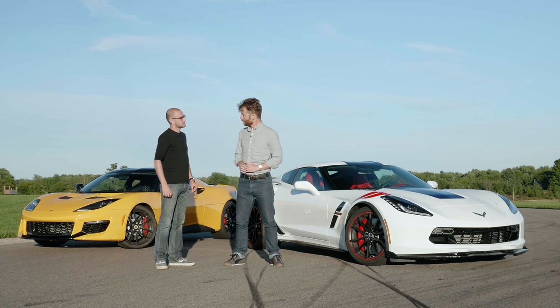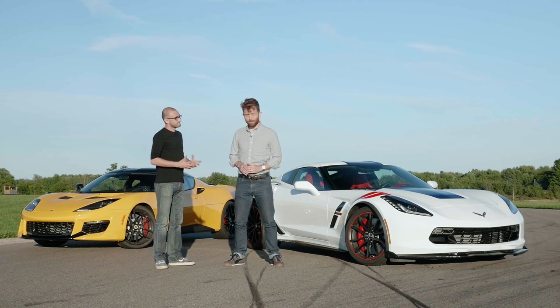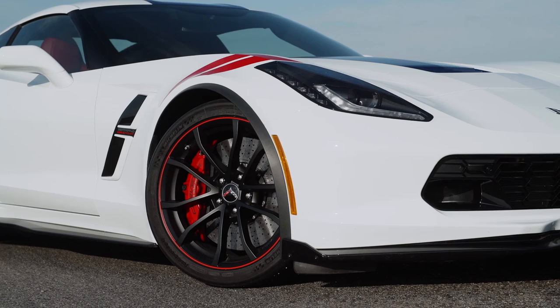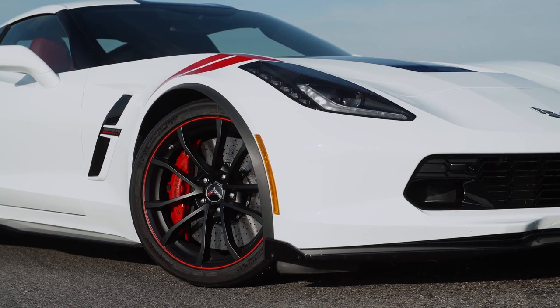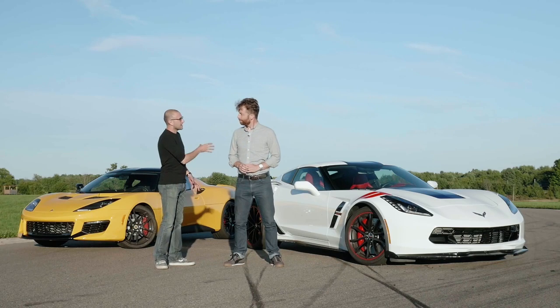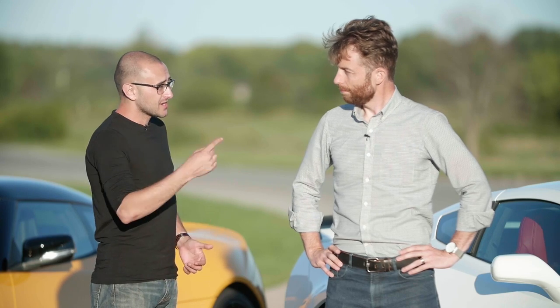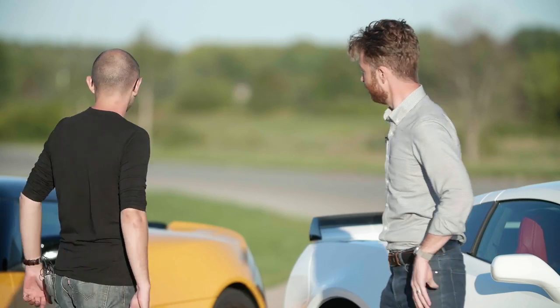You can get into one of those for just over $90,000, but the Grand Sport starts at just $65,000, although this one's got the carbon ceramic brakes and the extra aero bits, which means it actually cost about the same. Well, you talk a big game about your Corvette, and I think the only way to show you that British is best is go around the track, shall we?